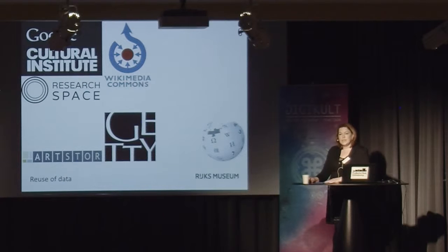We work with the Getty Institute in Los Angeles, who put their digital resources like the ULAN, the Union List of Artists' Names, the Art and Architecture Thesaurus, AAT, and the Thesaurus of Geographic Names, the TGN, as linked open data to the world. This means that we as an institution can make use of controlled vocabularies, and our subject indexes are enriched, and our objects are easier to find.